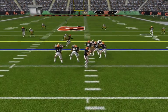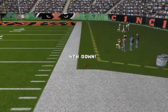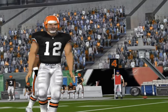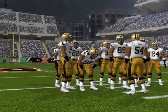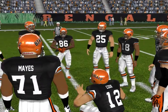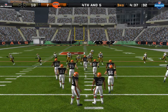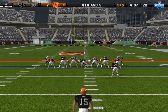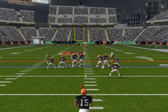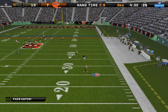Spreads them out. With the throw. Incomplete. The defense was coming after him on that play. He knew he didn't have much time, and he decided to get rid of the ball quickly on that one. Lewis is ready to punt this one away. Gray looks like he's ready for the return. Fair catch called for.